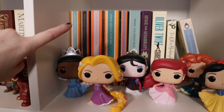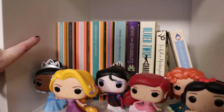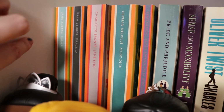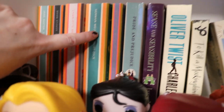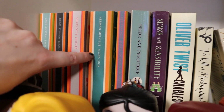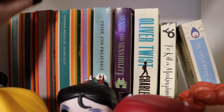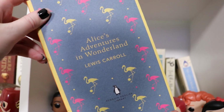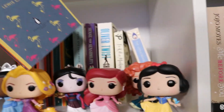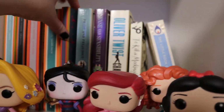And behind the Disney princesses, I got all my classics. I don't really remember what exact books I have, so let's see if I can see. I have Jane Austen, Emma, I have Dracula, I have Jane Eyre, I have Moby Dick. What does that say? That is such a weird color combination. I cannot read that. Oh, it's Alice's Adventures in Wonderland. Why was that so difficult to say? Alice in Wonderland, let's just put it like that.